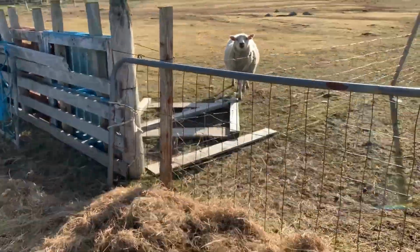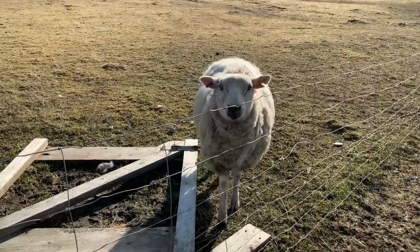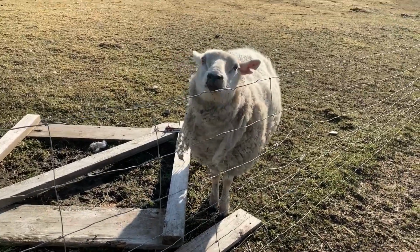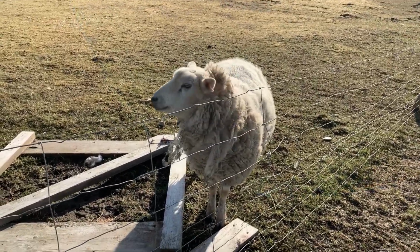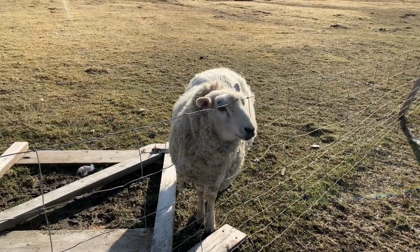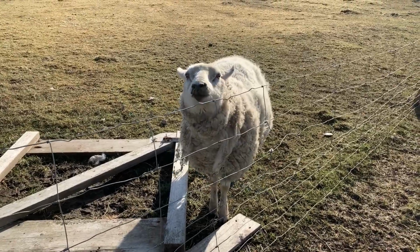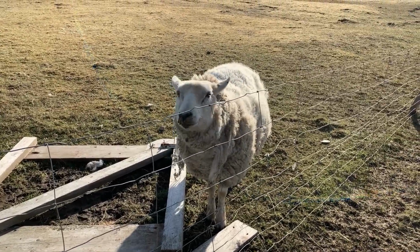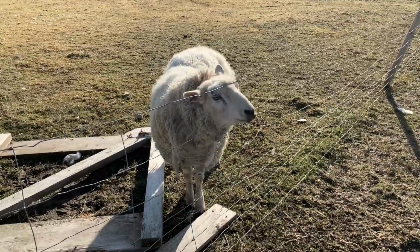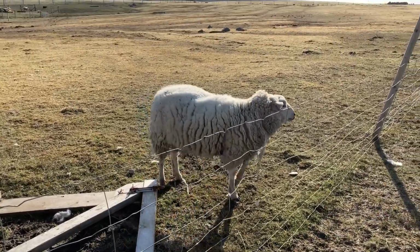Here's Humpty coming to say hello. Hey Humps. See, Humpty has a dirty nose. He has to have his nose cleaned every day. He was an orphan lamb. His mum wouldn't take to him and had no milk. He's now 3. And also he had a partial cleft palate.